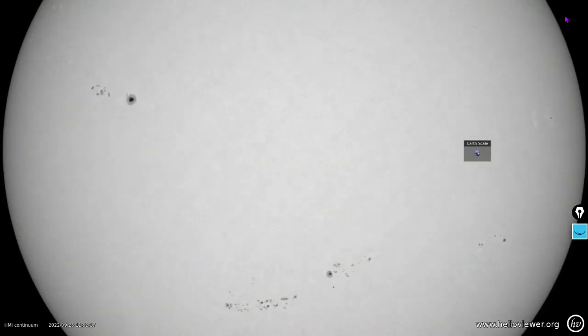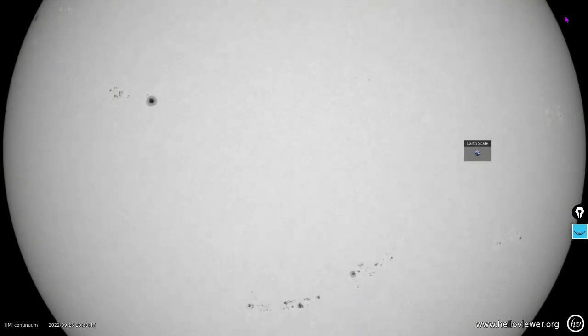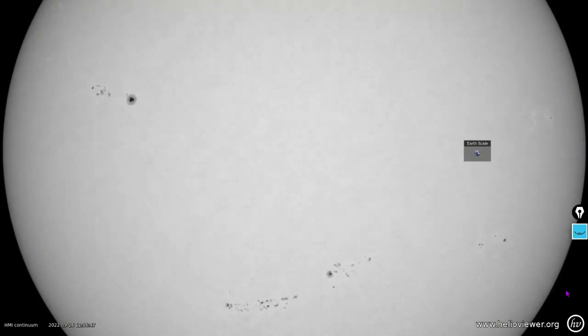So here's a close-up of the SDO continuum. This sunspot group over here looks like it's mostly evaporated. Otherwise, things are largely stable there. No major changes in sunspots.